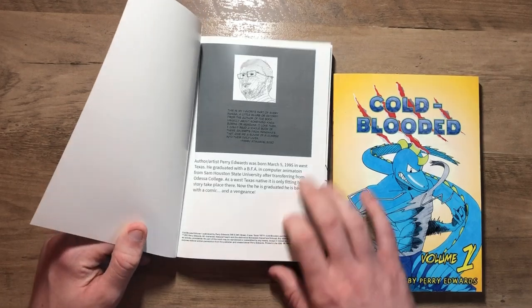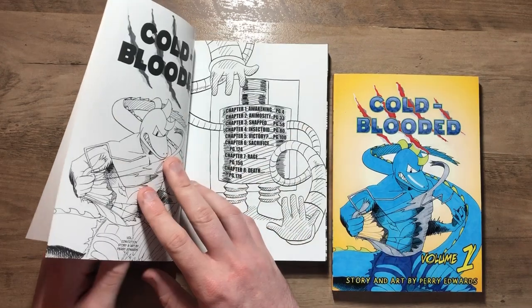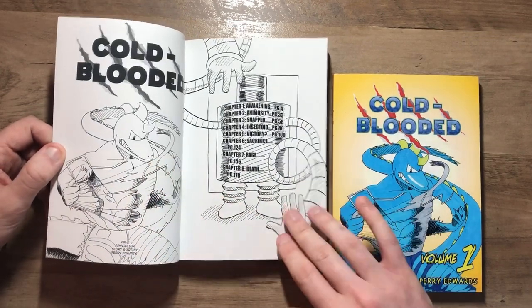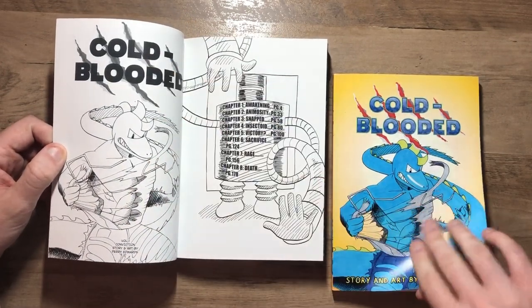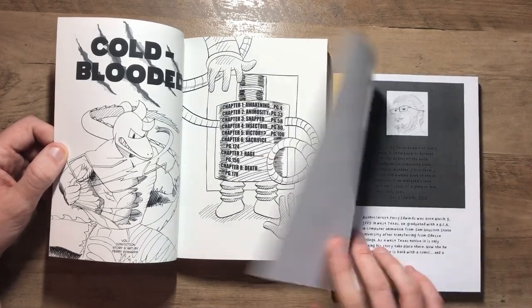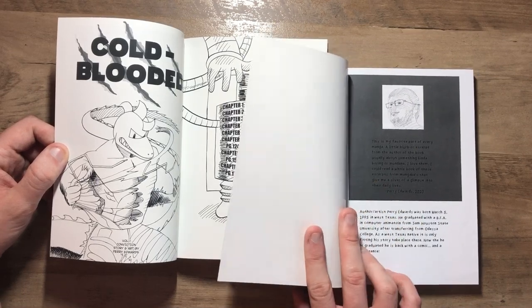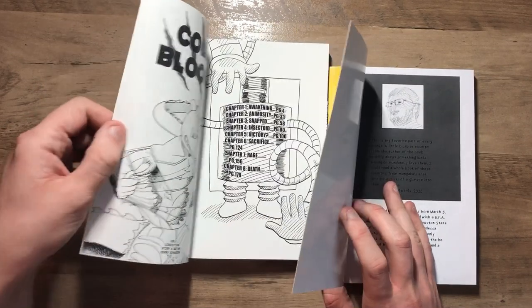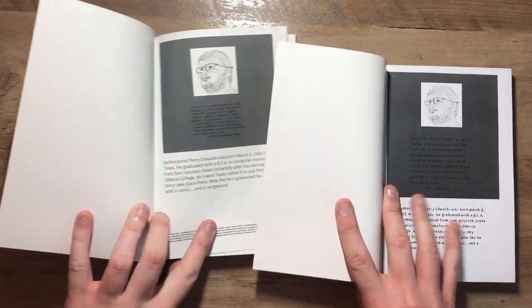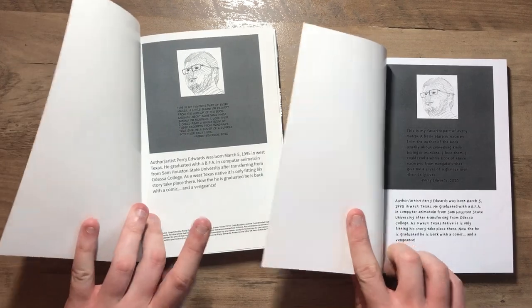And there is no line art here. But if you flip over, then we get the line art with the black and white logo. Oh, my bad. I totally skipped a page. So I did have the blurb and everything. It just wasn't with proper lettering and no indica.